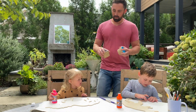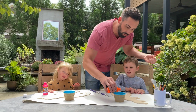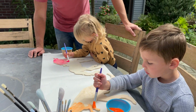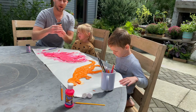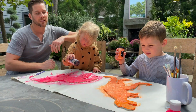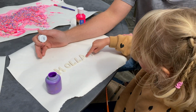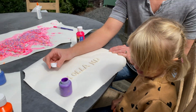You guys ready to start painting? Yeah. All right. I'm going to pour some paint into these little cups. Sony, you want an orange T-Rex. So here's your orange paint. All right, so guys, look, Stoney has a little pour thing right there, so you're just gonna shake it over the top like that, okay? Good job, sweetie. This was fun. How do you spell your name, Holland? H-O-L-L-A-N-D. Yeah, good job, sweetie.